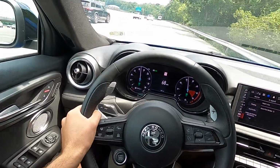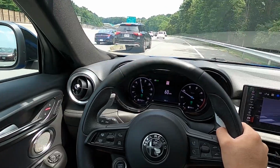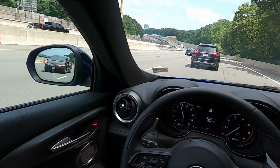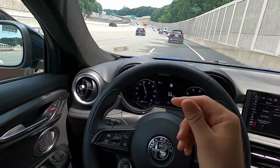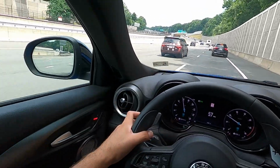Paddle shifters definitely have a little bit of a delay to them. I do wish they were a little more responsive. The reason is, the vehicle feels like the paddle shifters should be very responsive, with the way the powertrain is responding to my inputs. I feel like they should be spot on, and they're about a half second off.